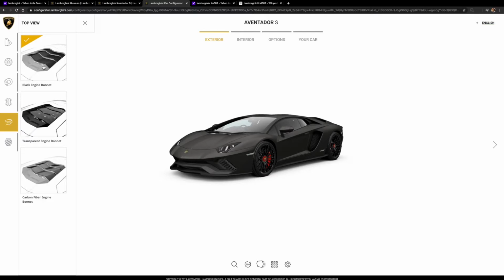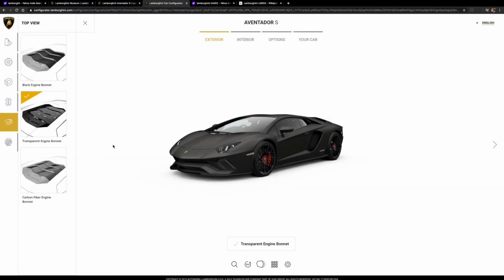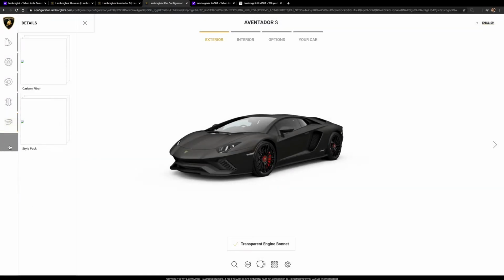So if you have the black engine model, this is the stock. Or you can go with the transparent. Or you can go with the fiber. I'm going to go with the transparent engine model so that I can see the suspensions very clearly.